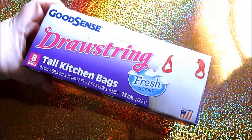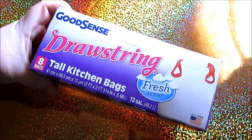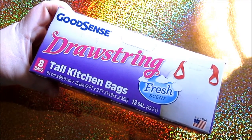Had to have some garbage bags. They didn't have my favorite handles ones. So I got the drawstring one in a fresh scent. And you get 8 of these.